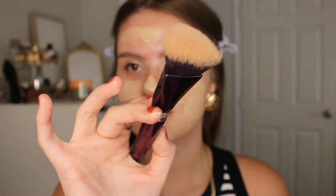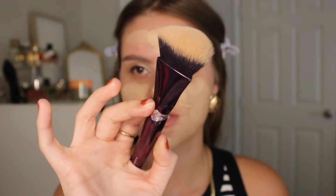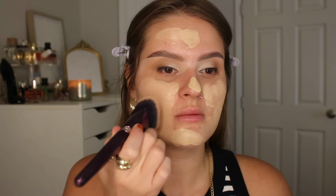The formula is so amazing on this foundation. It's thin, but packs a punch in coverage, and it's buildable. This is the definition of a foolproof foundation. And I'm going to use my Anissa Beauty Pinnacle Foundation brush to blend this in. I'm just gonna start to push it into the skin immediately.